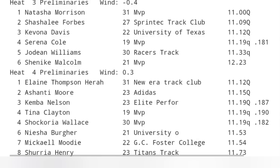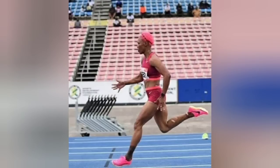Natasha Morrison won heat number 3 in a time of 11 seconds flat, ahead of Sasha-Lee Forbes, who ran 11.09 to take second. Kevona Davis of the University of Texas, the Texas Longhorns, ran 11.12 and qualified for the semifinals. Jadane Williams of Racers also qualified.